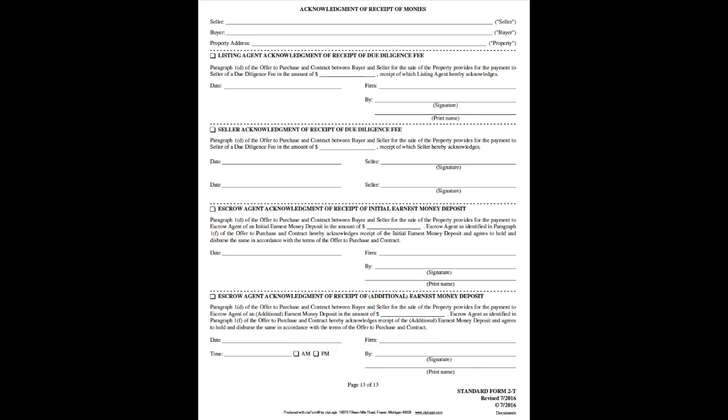This is page 13, and it is the acknowledgement of receipt of monies. Here you will see the seller name at the top, the buyer name at the top, as well as the property address. And then any money that has exchanged hands will be listed and signed off here, so there is a paper trail. So when the listing agent receives the due diligence money on behalf of the seller, that listing agent will sign the first section. When the seller acknowledges receipt of the due diligence money from the seller's agent, there's a place to sign. And when the escrow agent, in our case would be the attorney, receives the earnest money, they will sign, and then a copy of this will be sent to the lender for their records, showing that you paid the money that was mentioned on page 1.